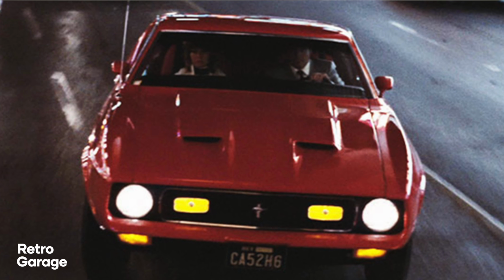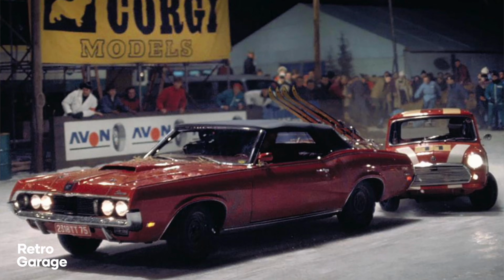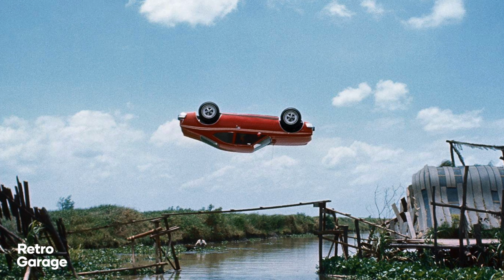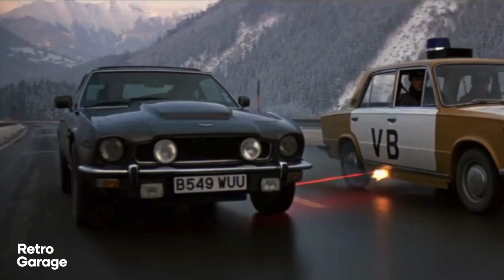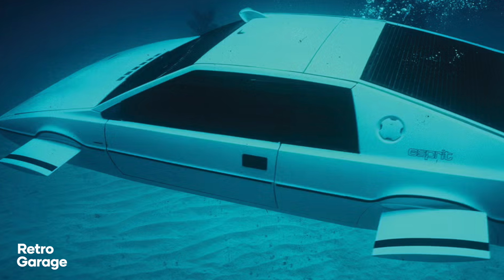In the 1970s, even the Americans got a look-in, with a Ford Mustang in Diamonds Are Forever, a Mercury Cougar on snow tyres and studs in On Her Majesty's Secret Service, and an AMC Hornet in very Dukes of Hazzard-like scenes in The Man with the Golden Gun. But throughout all of that time, James Bond did go back to his roots a couple of times with a couple of British cars as well, including a couple of V8 Vantages and Aston Martin DBS of the time as well. And the car you're probably waiting for me to mention, that iconic underwater Lotus Esprit from The Spy Who Loved Me.